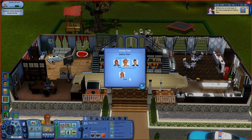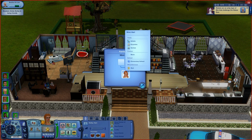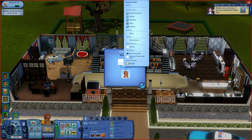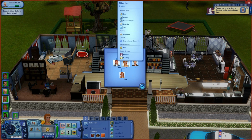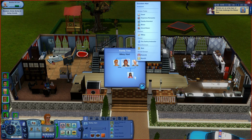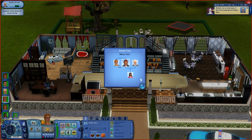I almost forgot to show you their family tree because I was planning on doing it. So for Bailey, she's of course married to Eddie, and if you click on Mimi, it shows that DeAndre Hart is still her father because he visits from time to time, and his little ghost picture shows up there. And then for Mikey, he's married to Goodwin, and their lovely daughter Sam is right here. So yeah, that is the family.